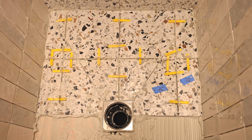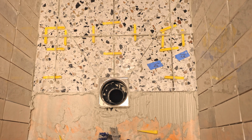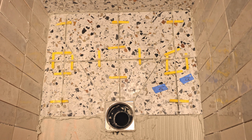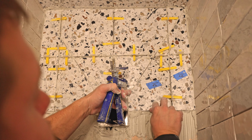However, the floor on all four sides angles towards the drain. So these angle cuts don't need to be level because they come in at an angle with each other, so they can't be flush.